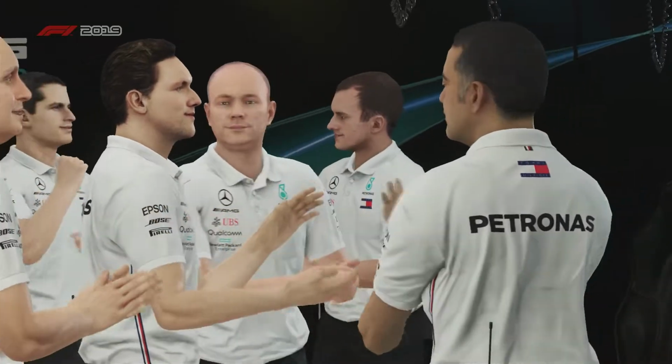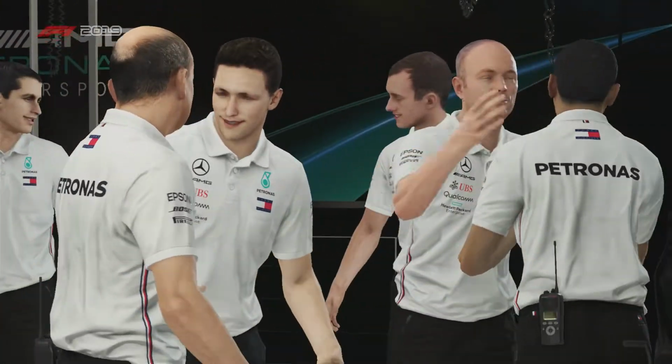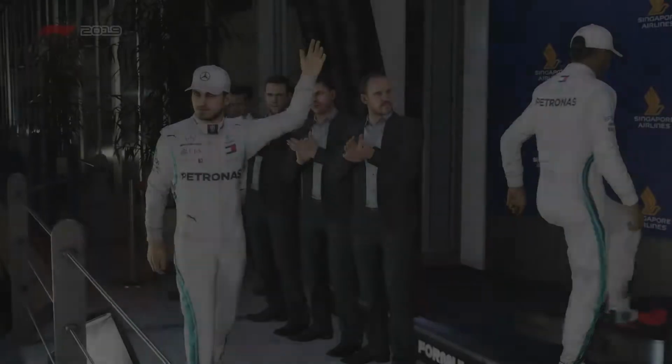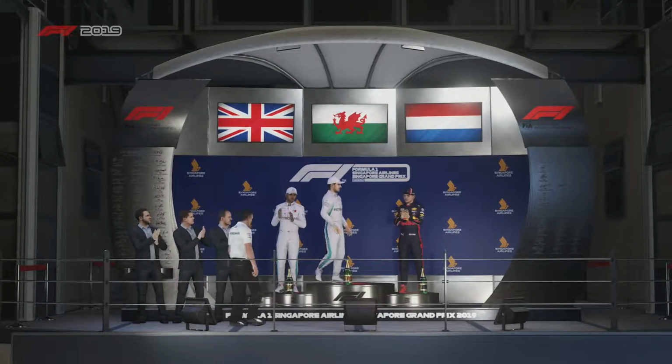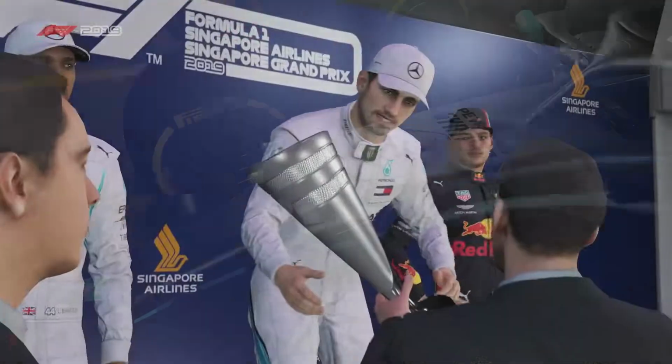Taking the race victory in front of Lewis Hamilton and also getting the fast lap as well, which is amazing for us. So that's sort of like double. I don't really have a word for it, to be honest. Double the fun, double the points, double the double. We'll call it double the double. That'll do. But yeah, there we go.